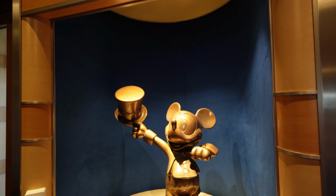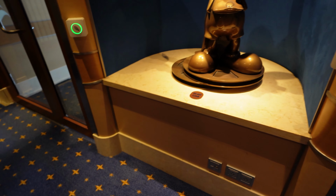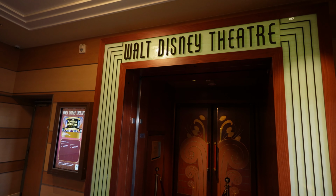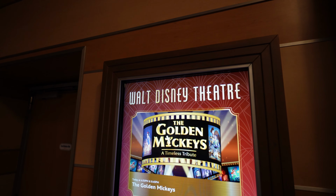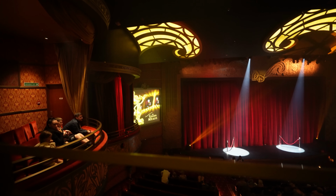The show the first night was called The Golden Mickeys, an award show that takes a bit of a turn into a magical journey full of songs and dance. It took place in the ship's largest show space, the Walt Disney Theater. We really enjoyed it, but unfortunately we weren't allowed to film any of it to share with you all.